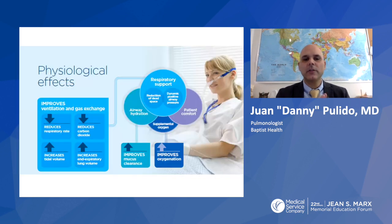So in summary, with the physiological effects of nasal high flow, studies have shown that it improves ventilation and gas exchange. As I stated earlier, it reduces the respiratory rate. By using the nasal high flow in whichever setting, hospital setting, post-acute care setting, or home setting, you're essentially allowing the patient to take bigger, deeper breaths and not having to take these rapid, shallow, low breaths, which conserves energy, conserves muscle fatigue, and allows patients' comfort level to improve.